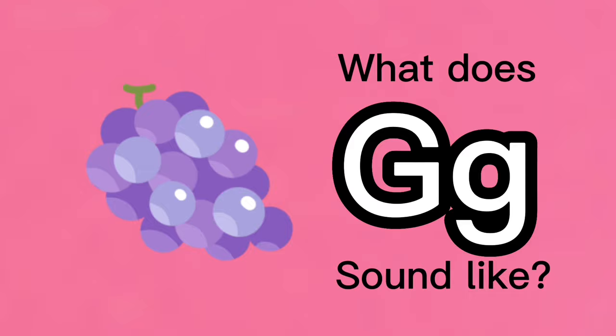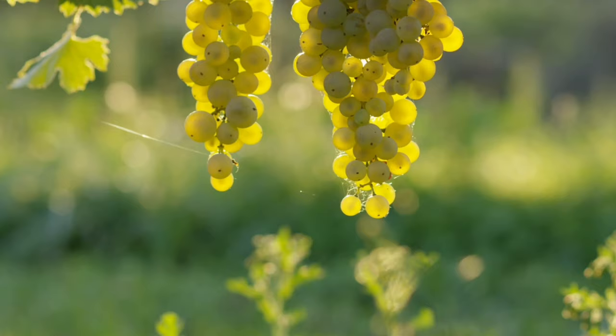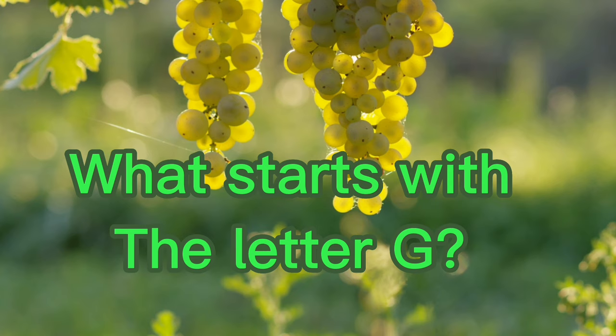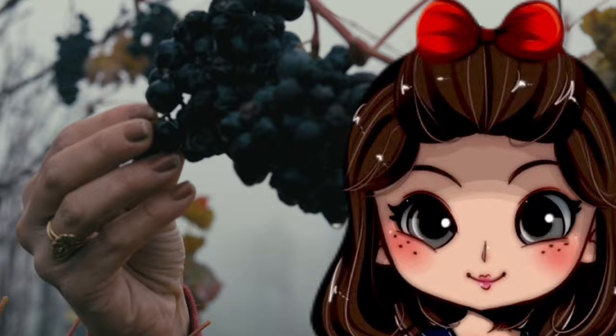The next letter is G. What does G sound like? G sounds like this. G, G, G, G, G. What starts with the letter G? That's right, grapes. Let's spell grapes. G, R, A, P, E, S. Grapes. Great job. What else starts with the letter G?